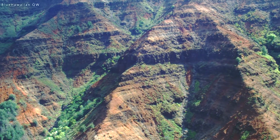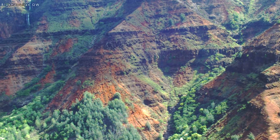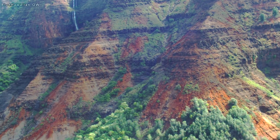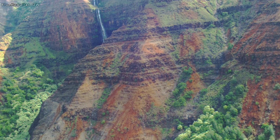On the right, Waimea Po'o Falls, 800 feet tall. Just to the left of it, that red dirt hill, that's the tail end of a popular hiking trail. So you can actually hike to the top of this waterfall in just about an hour and 15 minutes. Very popular day, I think.